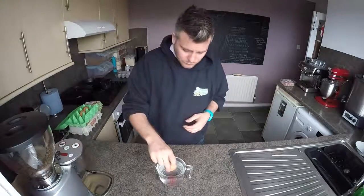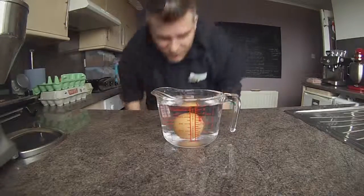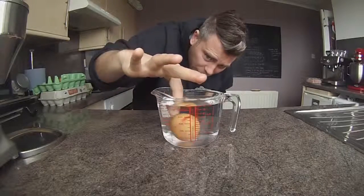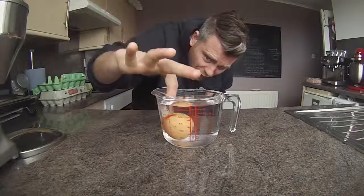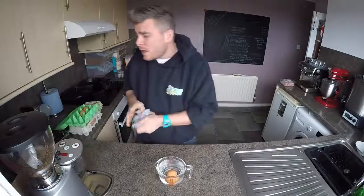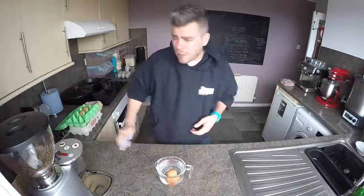So this one is going to go to the bottom, but if you notice, it's standing on end. And you try and push it over, it will stand back up. Push it over, it will stand back up. That means that it's getting old, so it's not a fresh egg. That doesn't mean that it's out of date or past its best before.